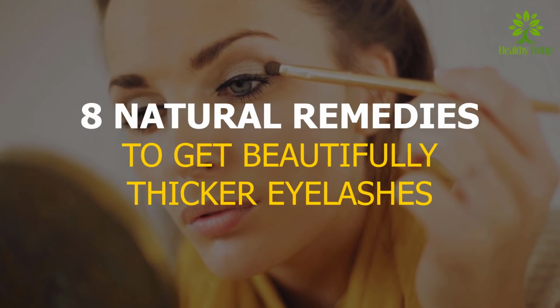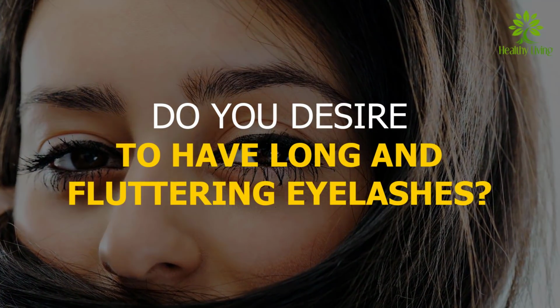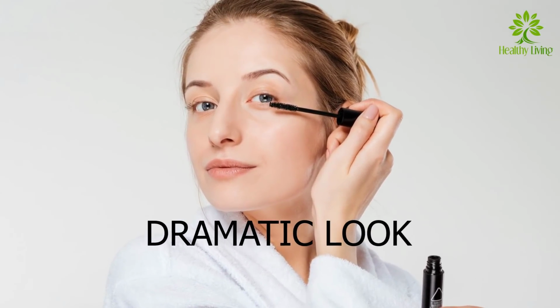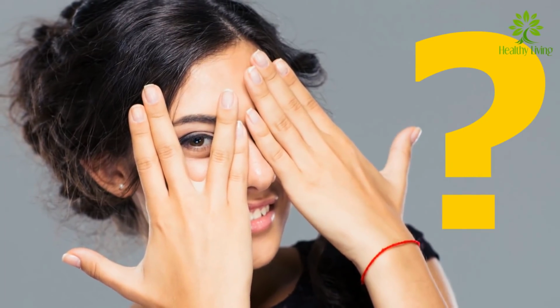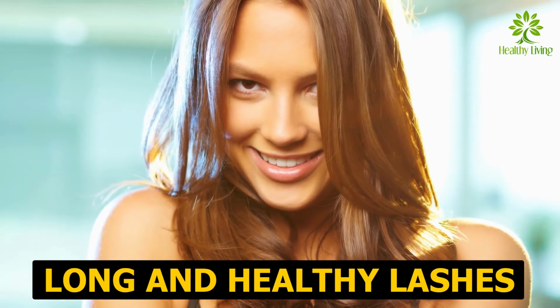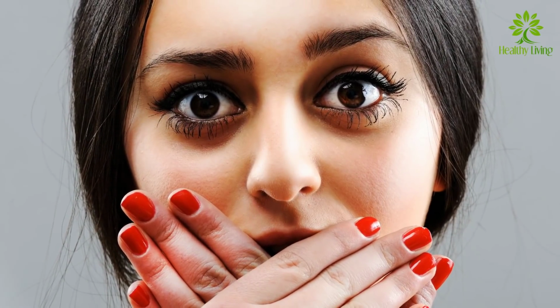8 natural remedies to get beautifully thicker eyelashes fast. Do you desire to have long and fluttering eyelashes? Who doesn't, right? To give our eyelashes that dramatic look, we either use mascara or fake eyelashes. But for how long, ladies? Why don't we explore some natural ways to grow long eyelashes instead? Watch this video to know how to get long and healthy lashes with simple home remedies. Let us take a look at how to make eyelashes longer and beautiful naturally.